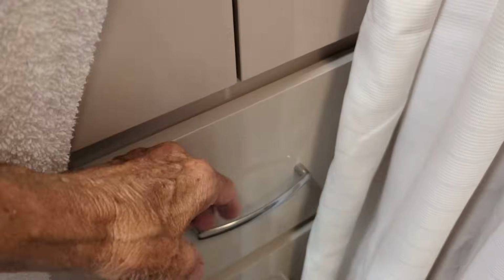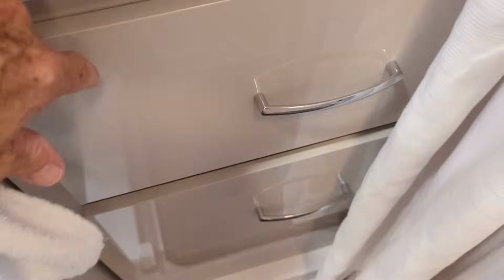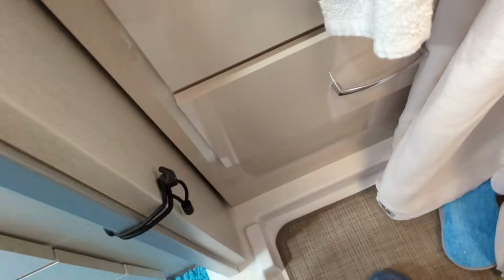And over here is a place to hang a towel. And then there's two drawers beneath here. There's that one, I put some toilet paper and a towel in. And then the one on the bottom here, I just threw in some jogging pants for the hell of it.